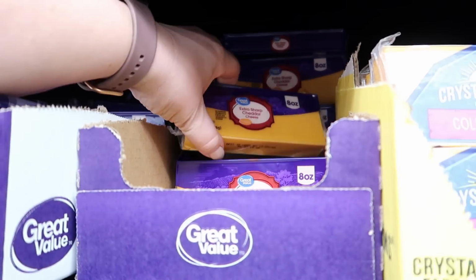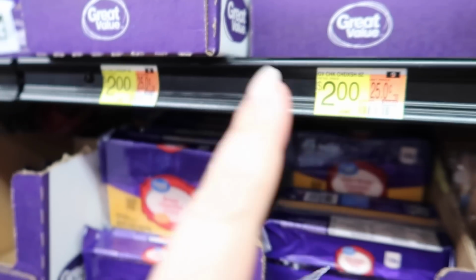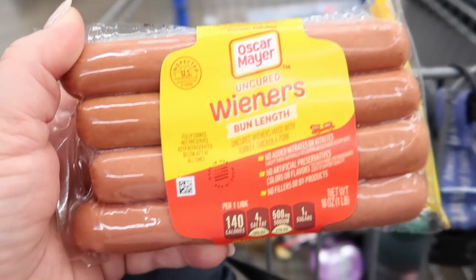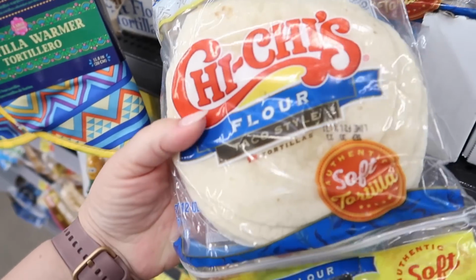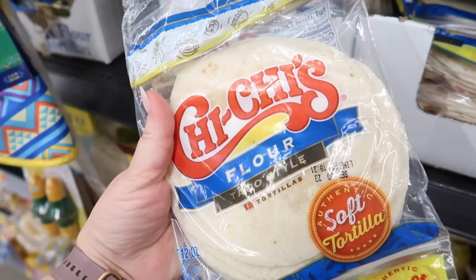We're also gonna grab some extra sharp cheddar cheese in a block. It's only $2 versus $2.22 for the already shredded, so that saves us a bit of money. Okay, I grabbed 1 package of hot dogs. I know I say it all the time, but these Chi-Chi's flour tortillas are the best bang for your buck at Walmart. You get 12 tortillas for $1.84. We're actually gonna use these for breakfast.